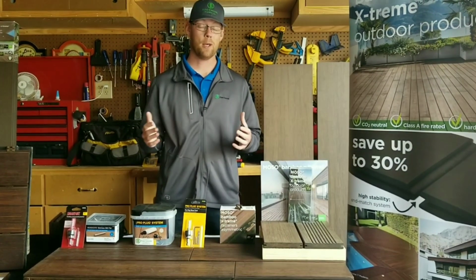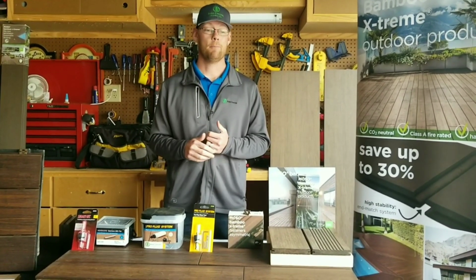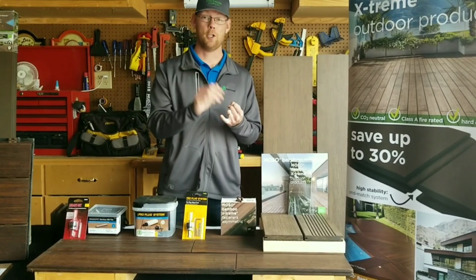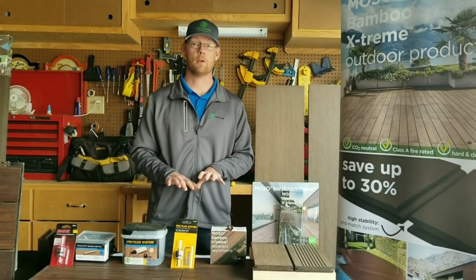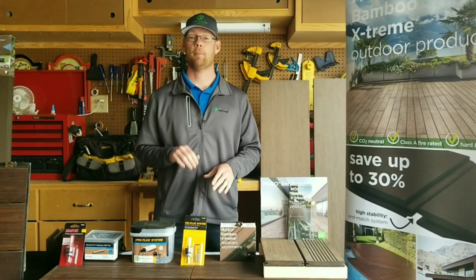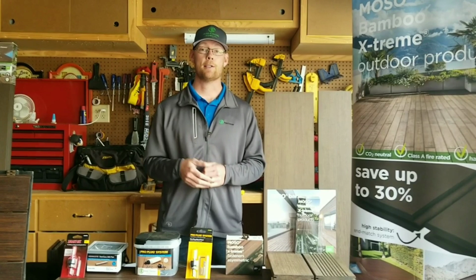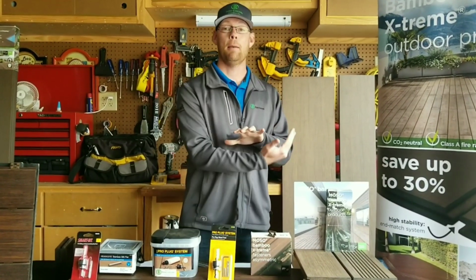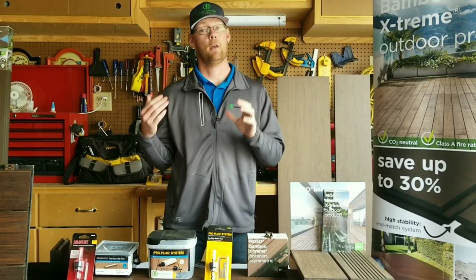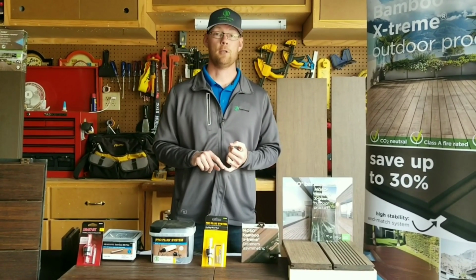So I guess to end with, a couple key points to remember, and for me these are huge. We have the low clearance. I mean, that's the huge benefit of the Moso Bamboo. You can install those decks where that homeowner wants it right on the ground, coming out of their doorway or their jacuzzi or their rooftop deck, whatever it is. Huge benefit right there, and you don't have to worry about having that airflow that you need to have with other hardwoods and products. So the low level clearance is huge.